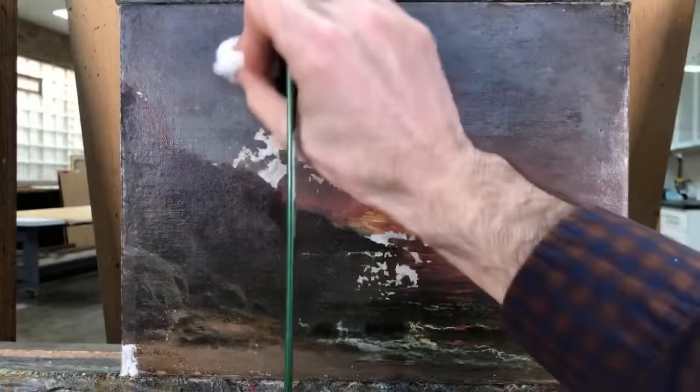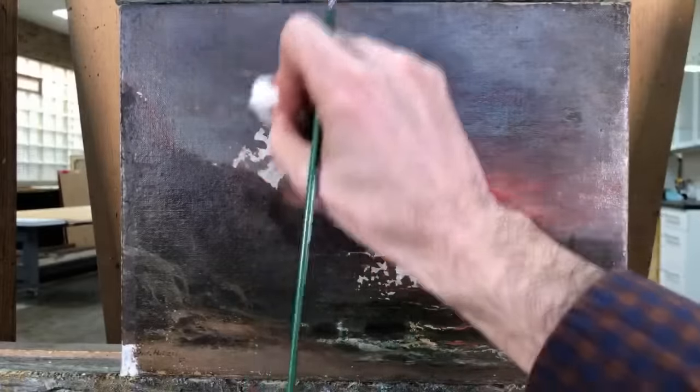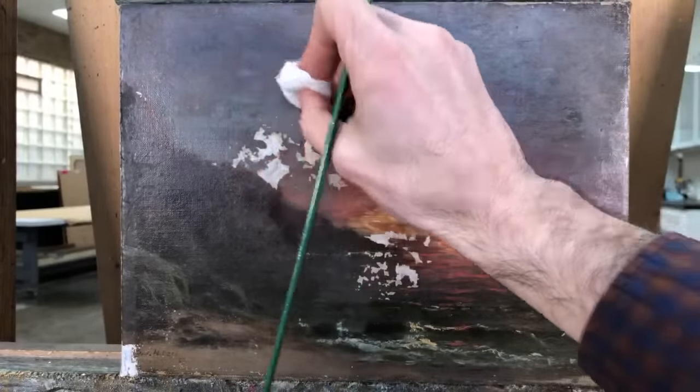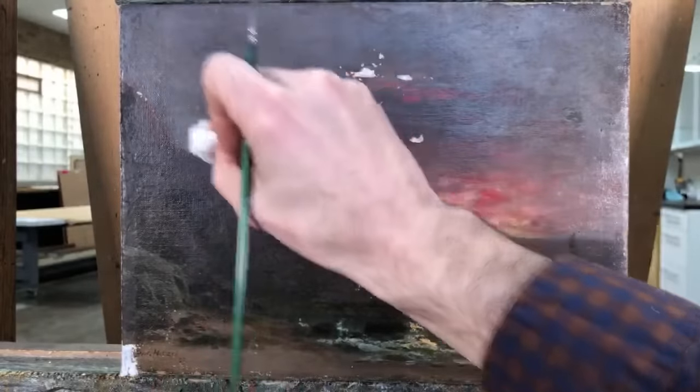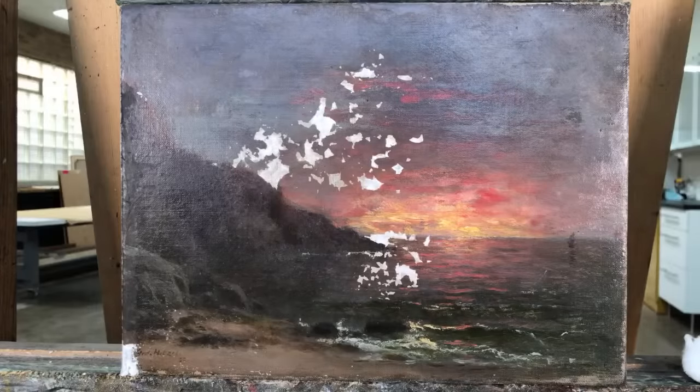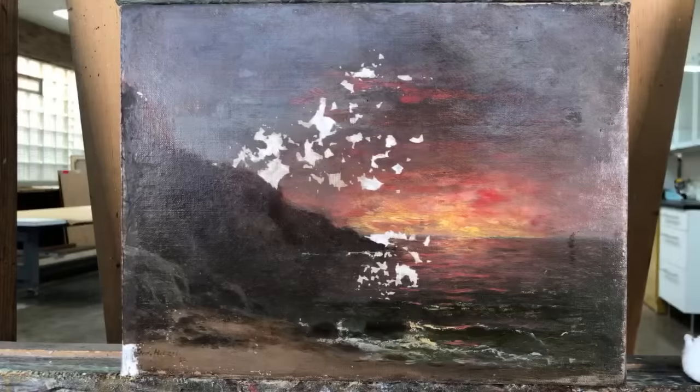So again, this is just a little cotton ball with some odorless mineral spirits, and I'm going over it, and you see right there where I had just retouched before I went over it, it looked perfect. Doesn't look so perfect now. The mineral spirits kind of allows me to see what the painting is gonna look like after it's been varnished. And so now I can go back in and retouch that area and make it look better, because it doesn't look right.